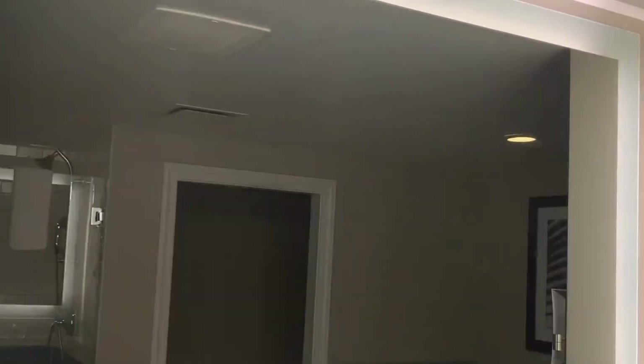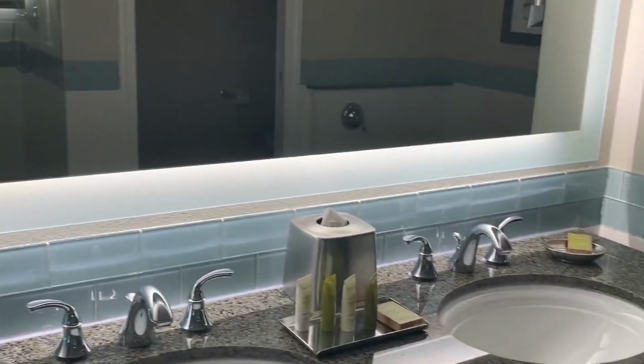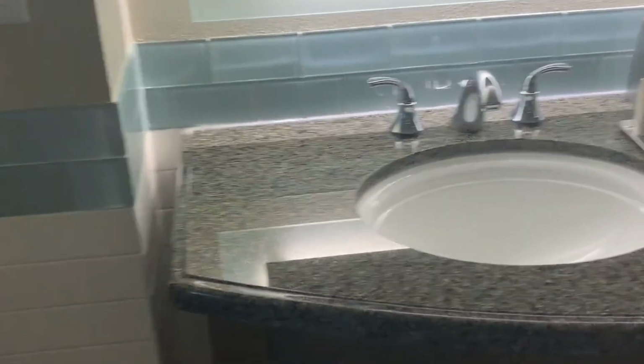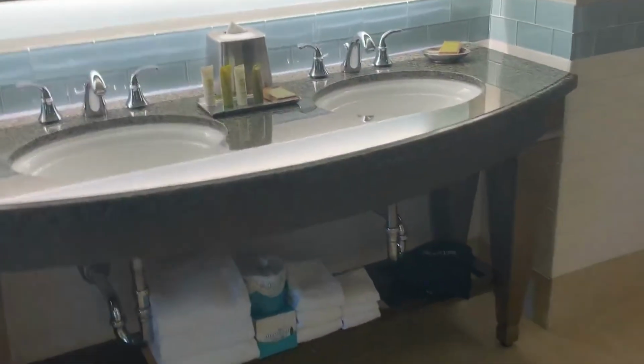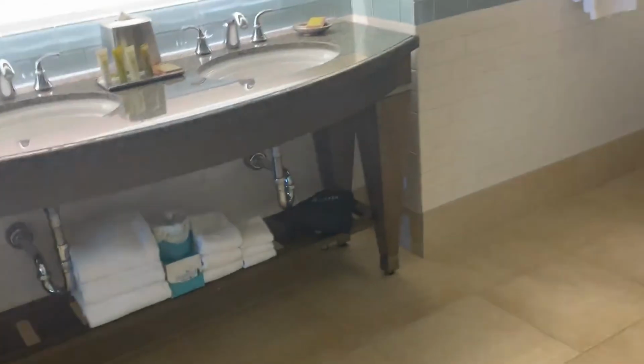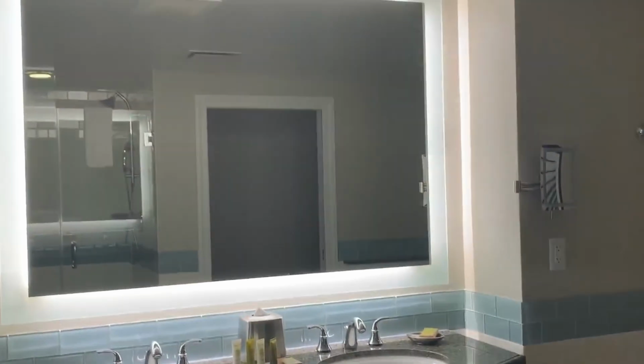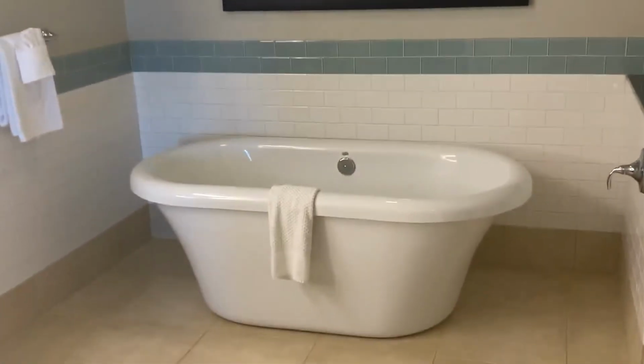Last but not least, we have a spacious bathroom with a backlit frameless mirror with dual sinks, toiletries, bath towels, hand towels, and washcloths. We also have a tile floor with small blue squares to match the subway tiles around the sink. There's a soaking tub with no faucet. The water comes from the ceiling, with the control handle on the wall right beside the tub.